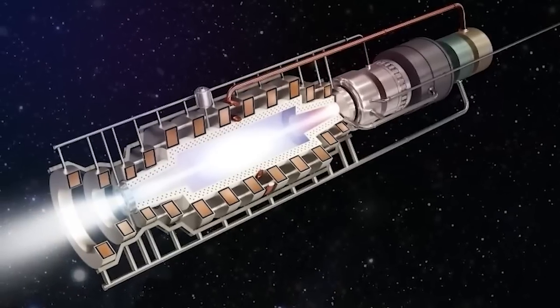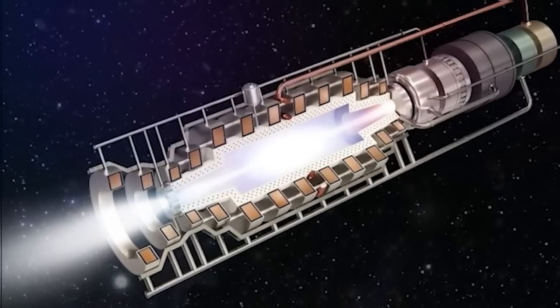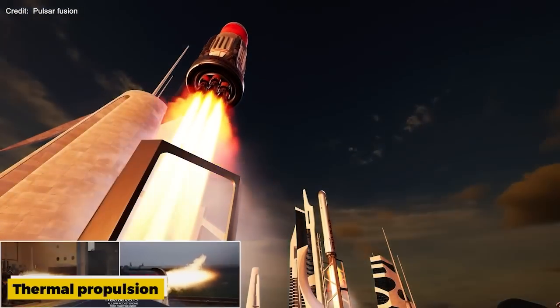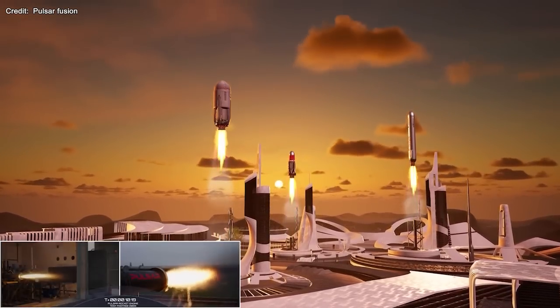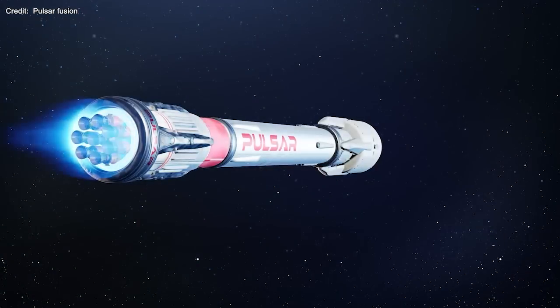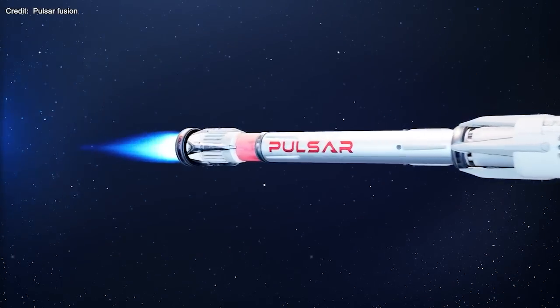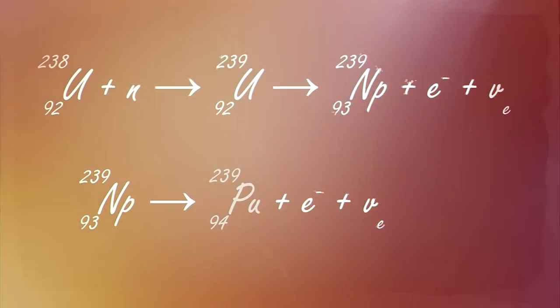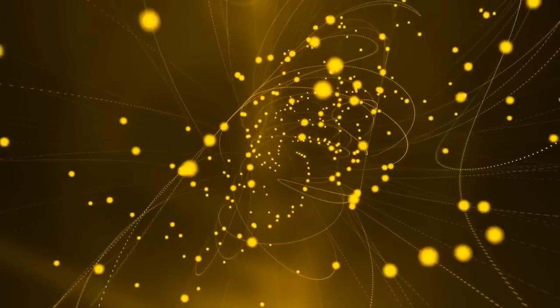However, they have a limitation. Their thrust is relatively modest, making their acceleration gradual. Conversely, thermal propulsion systems, leveraging direct nuclear heat, can attain much higher thrust levels. This means quicker acceleration, invaluable for missions necessitating rapid velocity shifts, such as entering a planet's orbit. While they surpass many chemical propulsion systems in specific impulse, they trail behind electric propulsion. Given these characteristics, it's clear that each system has its specialized domain.